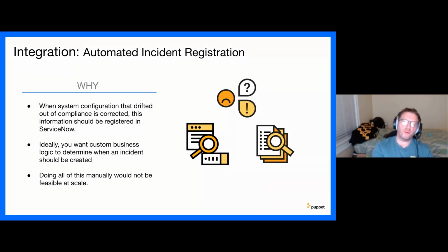So why do this? Why should we connect Puppet and ServiceNow for incident registration? Well, one of the things that Puppet does is ensure compliance with a standard configuration. What I've showed you today in Puppet was an expected change. I changed the port, that's an expected change, so Puppet made the change and said this is intentional. The other part of Puppet is potentially catching something that might be more problematic, which is someone manually made a change that they should not have. And for that, Puppet can detect that and actually make a remediation.